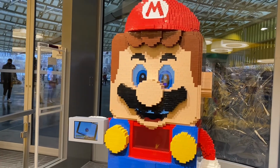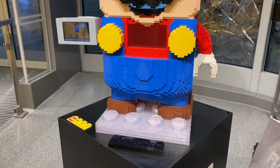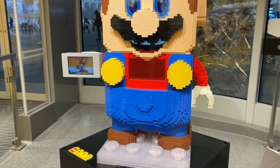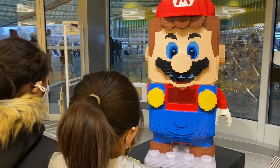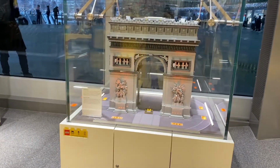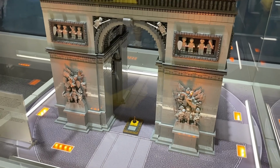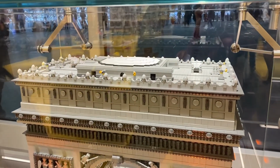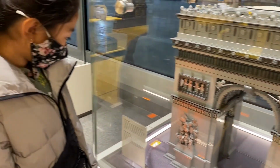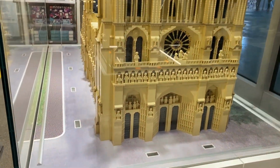Look at this Mario statue. L'Arc de Triomphe. The Cathedral of Notre Dame.